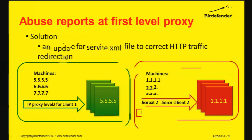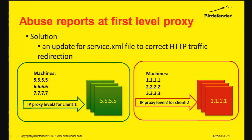A small change has to be done also. They have to update the service XML file on the affected clients, on the clients participating in the switch, on all the machines from the first level, so that the HTTP redirection could be corrected.